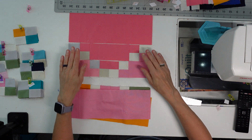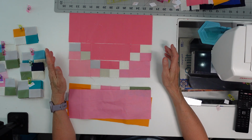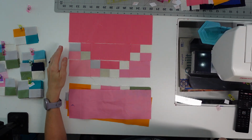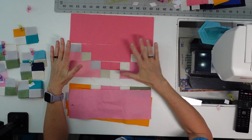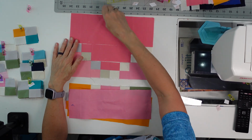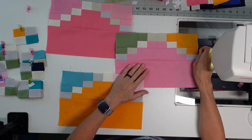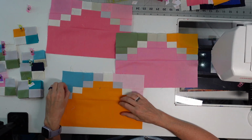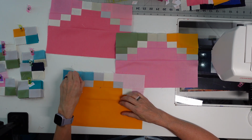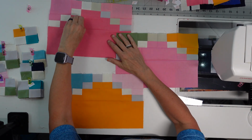And then we're going to just sew these rows together and we're going to iron them open and we will have our valley blocks. And that'll be the end of week two. So let me put these together and then I'll come back and show you what we did in week two. Our puzzle week. All right, there are our valley blocks completed. It's going to be interesting to see all these go together. So that ends week two.